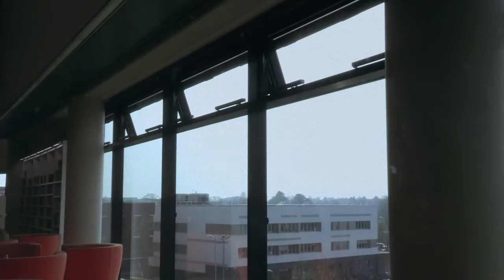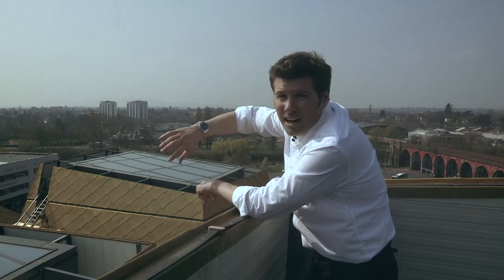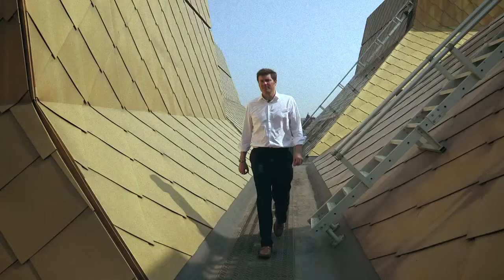Air is brought in through the opening windows, and there are automatic opening vents that run all the way around the perimeter of the roof lights, and they allow the warm air to rise and to leave.